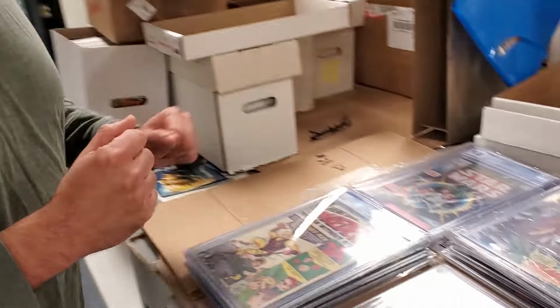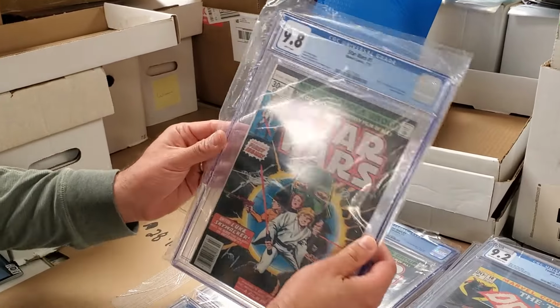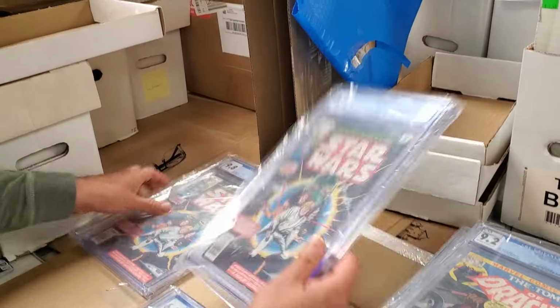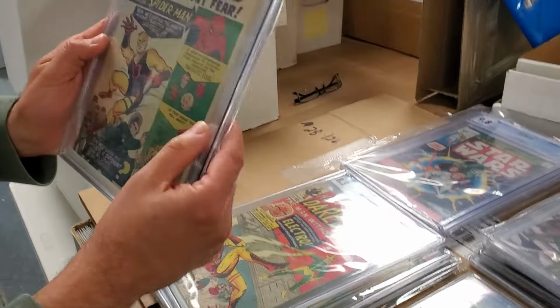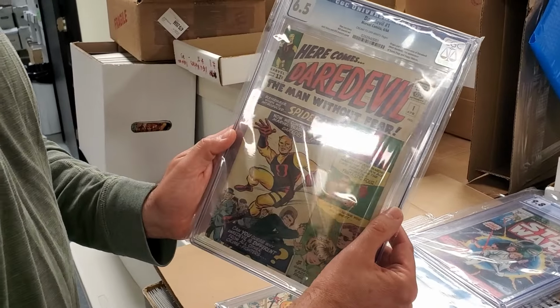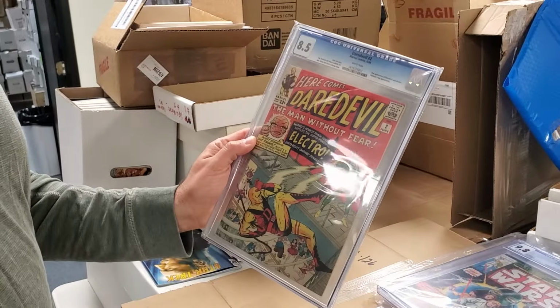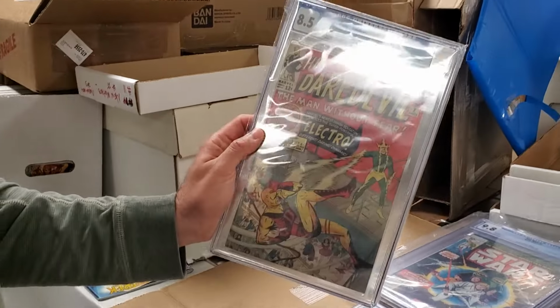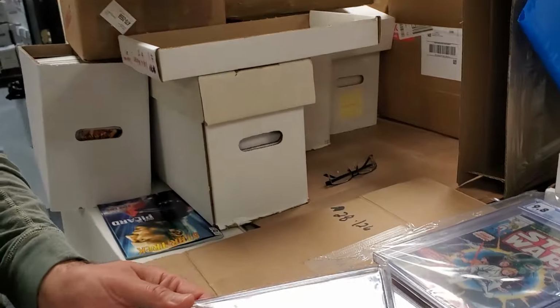So let's start, Corey. We got Star Wars 1, 9.8, white pages, beautiful copy. And just in case you don't want that, 9.6 Star Wars 1. Daredevil 1, 6.5. Beautiful, affordable copy, cream to off-white. Daredevil 2, which has really heated up the past few years. Great cover. Love that cover. Classic cover, Electro, and all Daredevils are red hot for us.